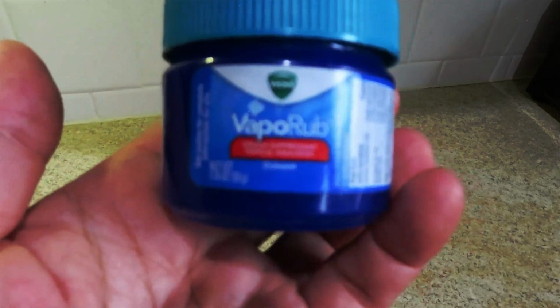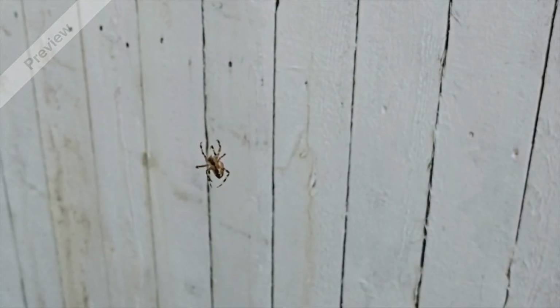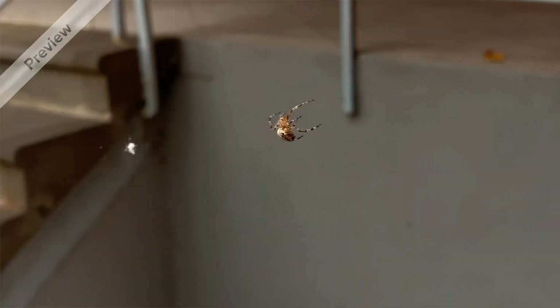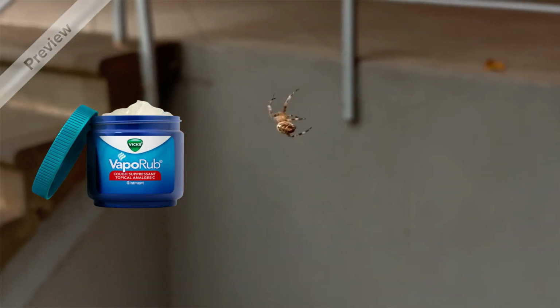Number 6. Spiders. Vicks VapoRub does help to keep spiders away. Spiders also dislike the smells exuded by most essential oils. More specifically, the smell of menthol is too intense for the pesky pests. Homeowners can take advantage of the strong odor released by Vicks to keep spiders away.